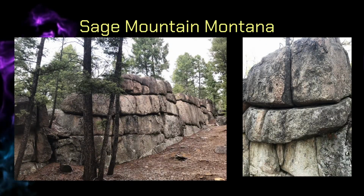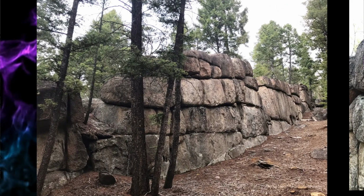And here the third one, Sage Mountain in Montana. A little distance from what I've just been showing you. But if you didn't know better, you'd say this is a Lemurian wall, a man-made polygonal wall. And there are huge debates as to whether or not this is ancient, modern, natural, not natural. I've been around it. It's got a lot of energy in it, and it goes for quite a distance.